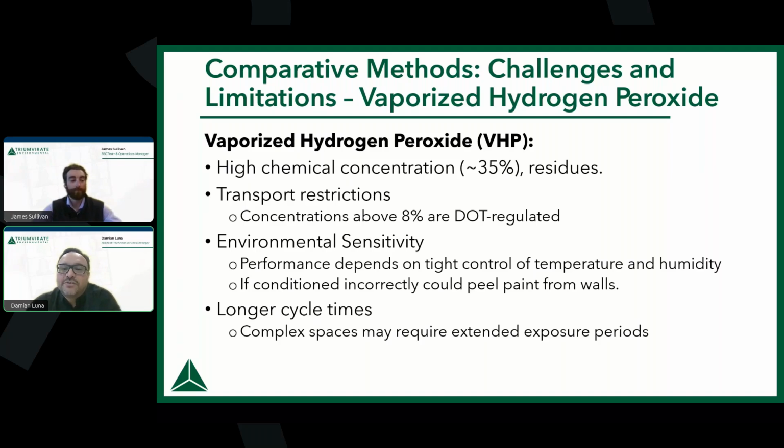So it's going to have the environmental sensitivity. The performance depends on tight controls, like what I was talking about, the humidity, the temperature. If you don't condition your spaces correctly for this, and you're just trying to dehumidify a space, say from 40% down to around 20%, that could take hours, maybe tens of hours. So definitely conditioning the space could add a considerable amount of time to the decontamination process. It's also going to take a little longer cycle time because of the exposure periods.